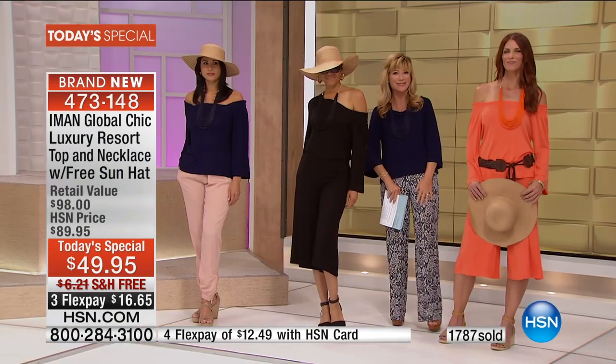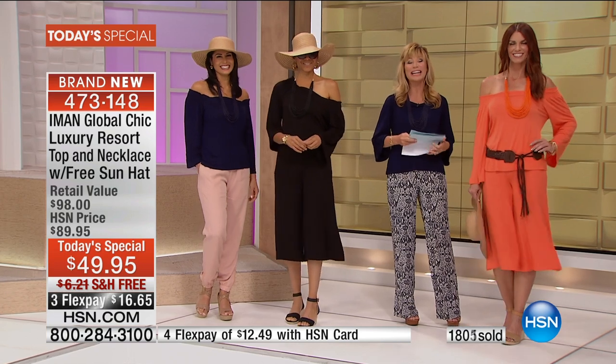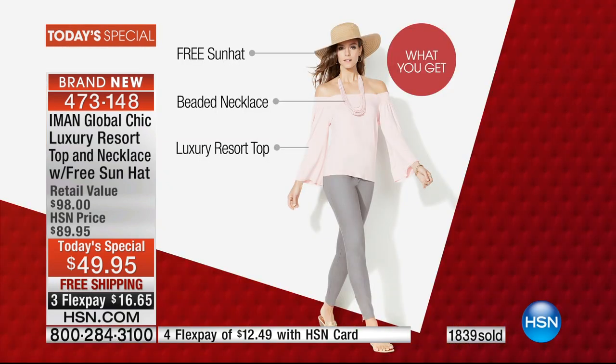Stop it. She looks fabulous. This is that stunning color that Iman's also wearing, and this color is absolutely on fire. So Nectarine will be selling out this hour. It is that limited that we only were able to bring in a couple thousand of the Nectarine. So if you want the Nectarine, you've got to be ordering it now. Extra small through 3X. Don't forget the necklace and the hat that Miss Sonia's wearing is absolutely for free.